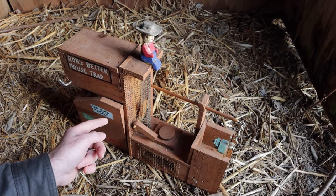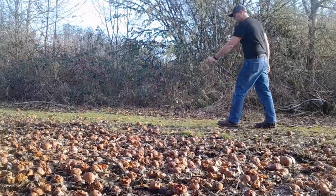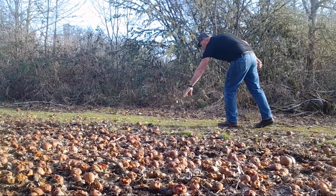Now, I don't want the mouse we caught to go to waste, so I'm going to feed it to wild animals. Let's go set up the motion cameras and see what comes along and enjoys a mouse snack.